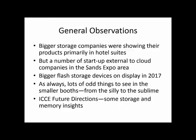First of all, with regard to storage, a lot of the bigger storage companies are showing their products primarily in hotel suites. Of course, there have been some acquisitions. For instance, Western Digital purchased SanDisk last year. So SanDisk is now rolled in with Western Digital, HGST, and that sort of thing.